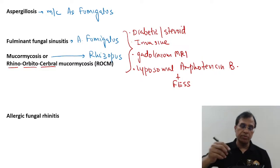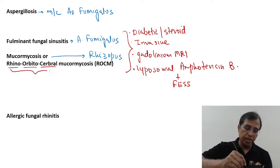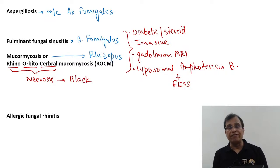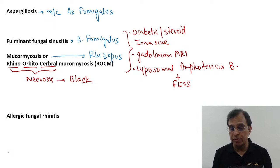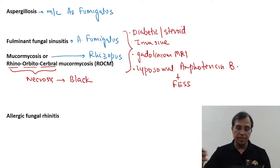rhino-orbitocerebral mucormycosis, because it spreads from the nose to the orbit to the brain. And when it goes to this area, it causes necrosis, which is black in color, and that's why it is called black fungus. Mucormycosis is called black fungus because it causes necrosis, and necrosed tissue looks black. But the treatment remains the same, which is liposomal amphotericin B plus face surgery. And the last fungal disease is allergic fungal sinusitis.